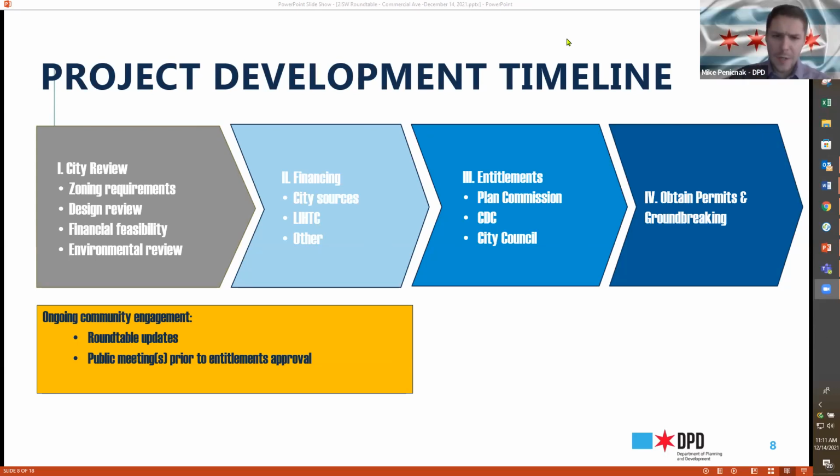Oh, and I will note, as far as financing, a LIHTC application was submitted to the Illinois Housing Development Authority. They will hear back about that this month. As we all know, there's a major shortage of affordable housing in this country, and this state is not exempt from that. So it's a very competitive process with IHDA too, as it is for the city. Any questions?